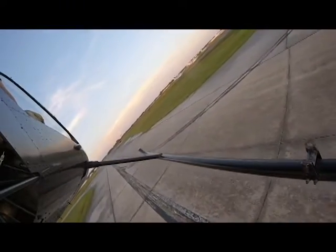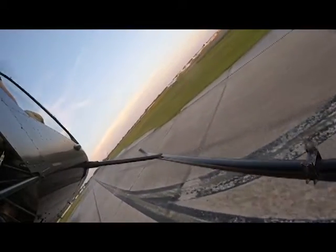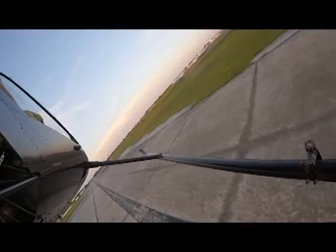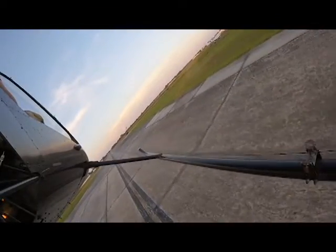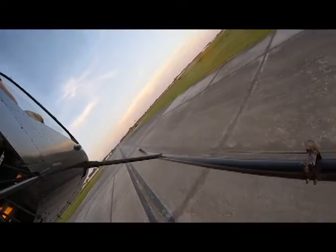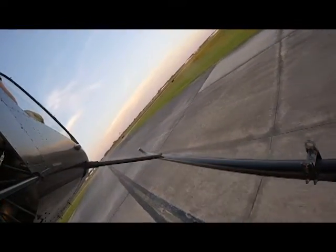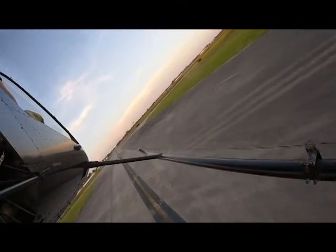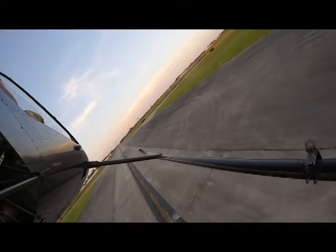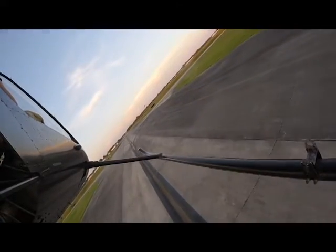A little busy this evening. Caroline traffic. Yeah, they're stepping on each other. 11 Echo November has departed runway 14, entering left traffic, 414. Caroline traffic, Skyhawk 738 Bravo Alpha is approaching Centerwood High, 1,100. We'll be entering 45-degree left downwind for 14. We are trying to see departing traffic.